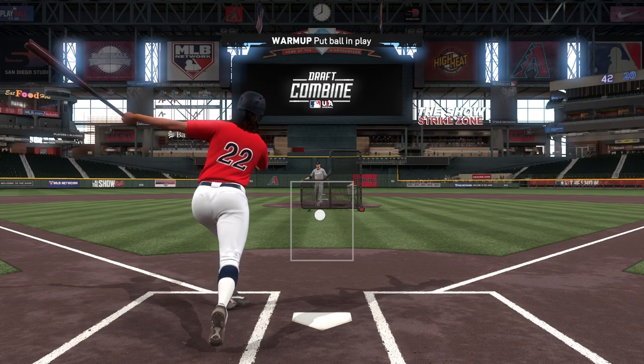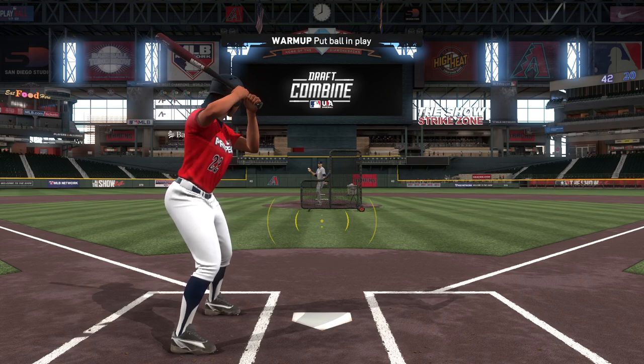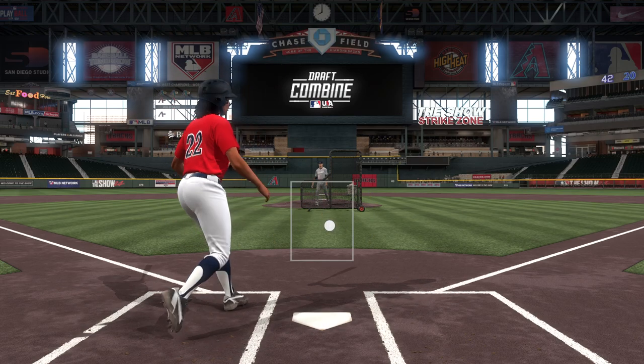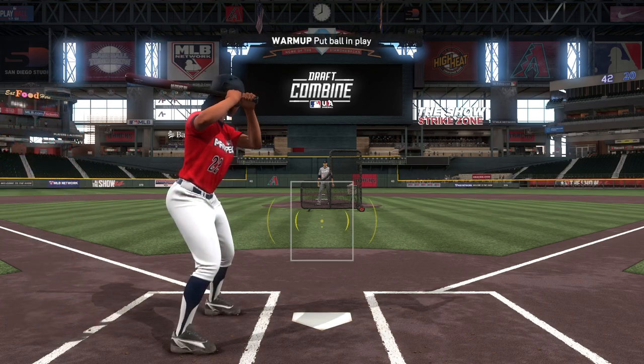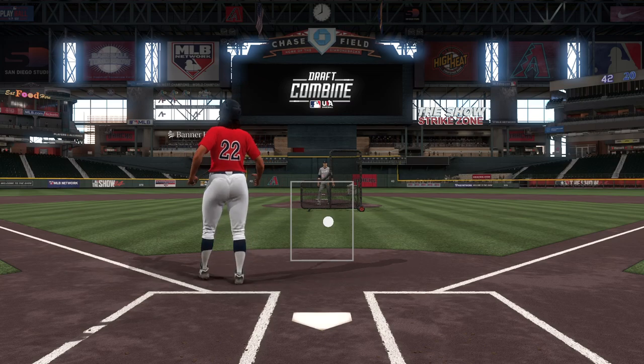Now BP has started, and this is where the scouts really, really bear down. They're looking at presence in the box. They're looking at the balance, rhythm, and timing of the swing. They're looking at how clean a swing path is. They're looking at how connected a player can be to a swing. And they're looking at the ability to hit the ball to the entire field.